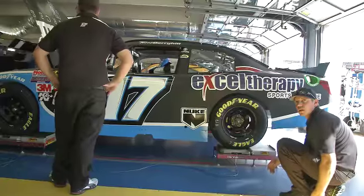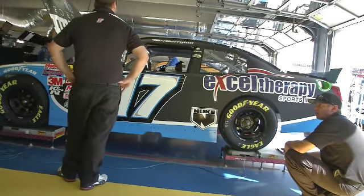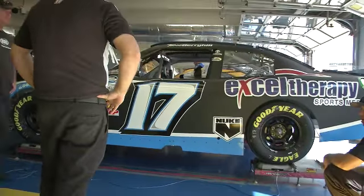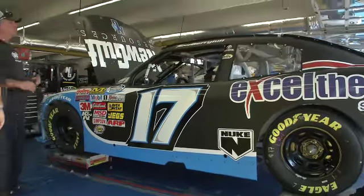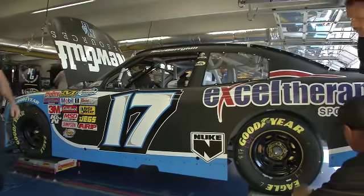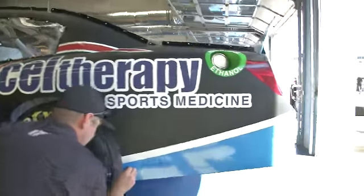Renee Garces wasn't able to watch much of Cup GarageCam, but I am here for Nationwide. Well, I hope you enjoy the show. We have a little bit of fun over here in the Nationwide side as we look at Tanner Berryhill's black car here, the Excel Therapy Sports Medicine number 17. Good-looking colors on board the number 17 machine this weekend.